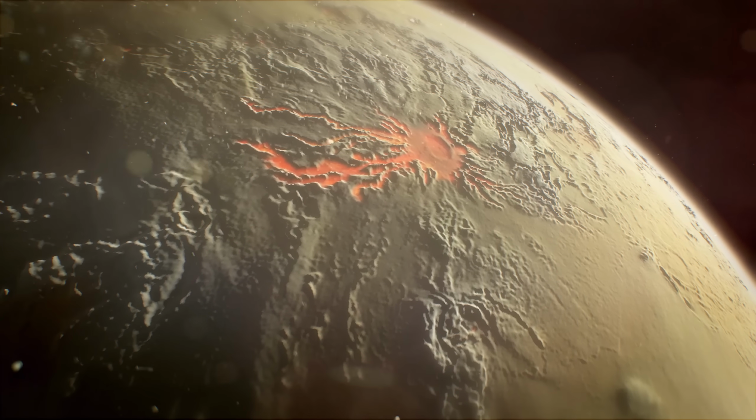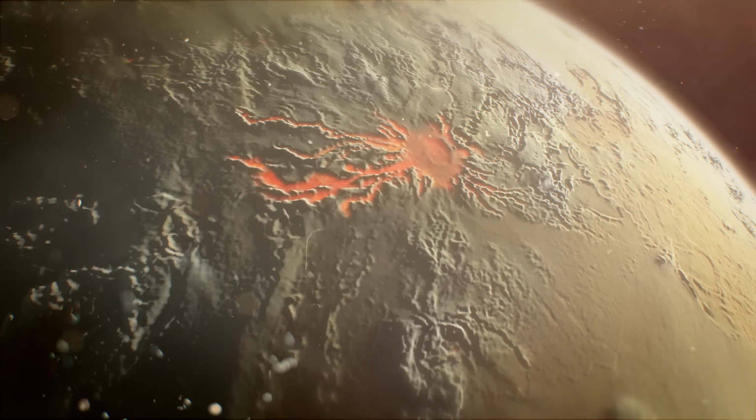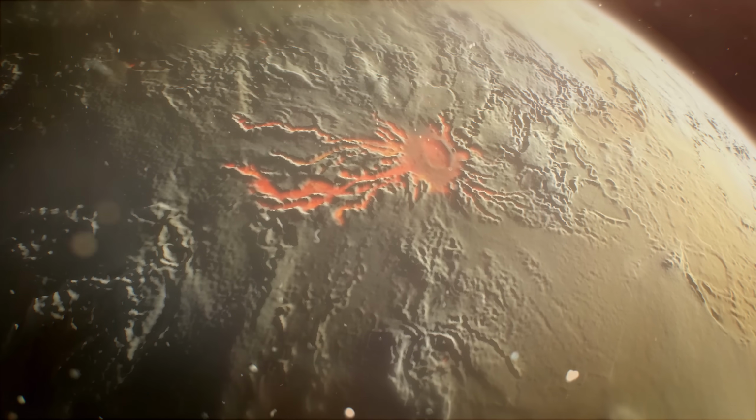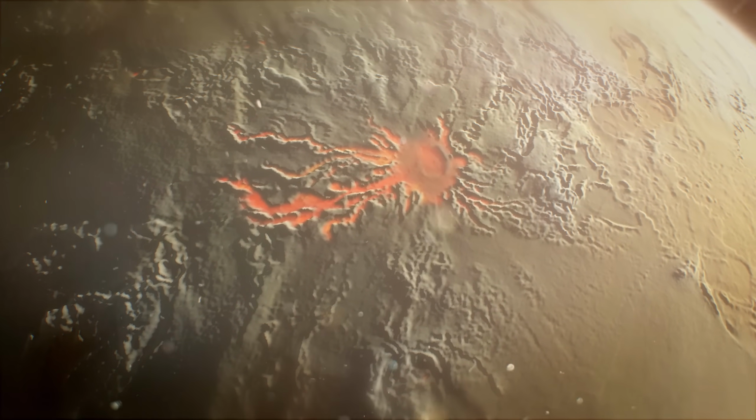Its bizarre colored surface is an ever-changing pattern of the vivid reds and yellows of frozen sulfur. Featuring over 400 volcanoes, with more than 150 of which being currently active, this in fact qualifies Io as the most geologically active body in the entire solar system.